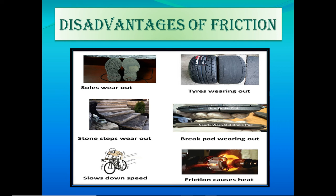Okay, next is soles wearing out, or tires wearing out, stepstones wearing out. Friction causes lots of wear and tear in the parts of machines in contact. Okay, the lifetime of the machine is also reduced. Soles of shoes and tires of vehicles wear out with gradual use, therefore the worn out pieces have to be replaced from time to time.